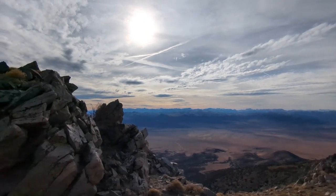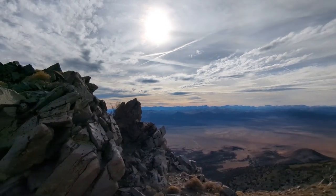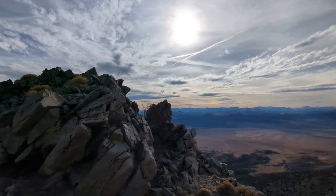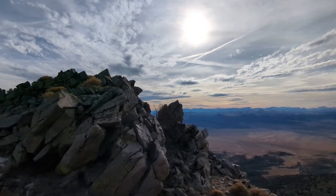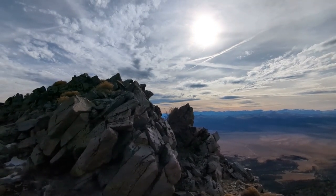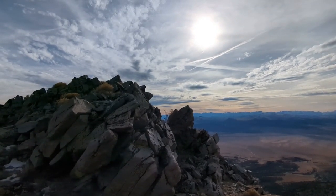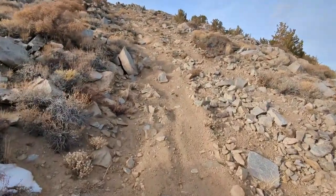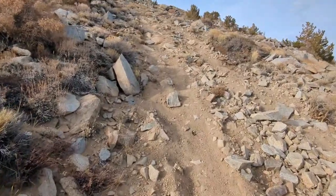It's a short day, and I'm gonna have to get off this peak fairly soon. I could walk in the dark. I do have a light, and I think I can make it. You can see where the off-road vehicles have had a heck of a time trying to get through this part.